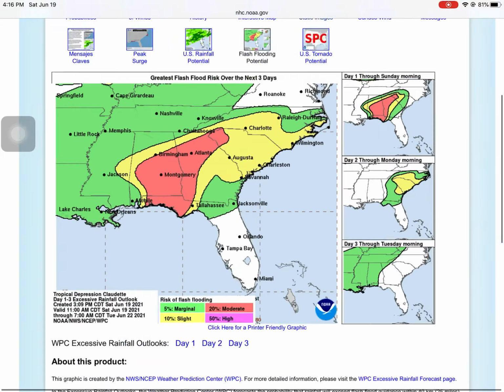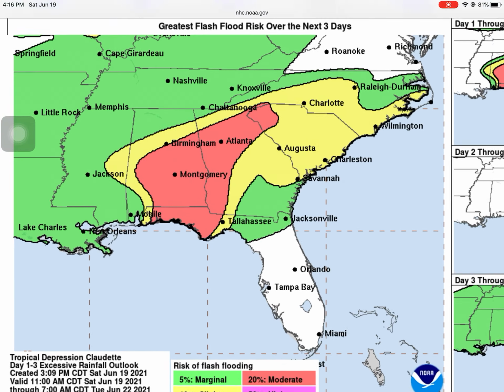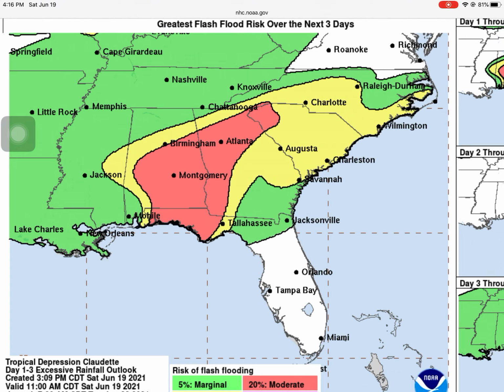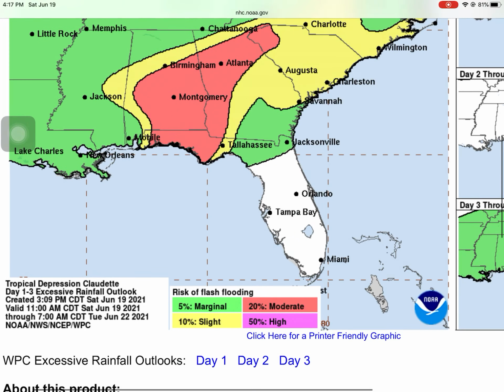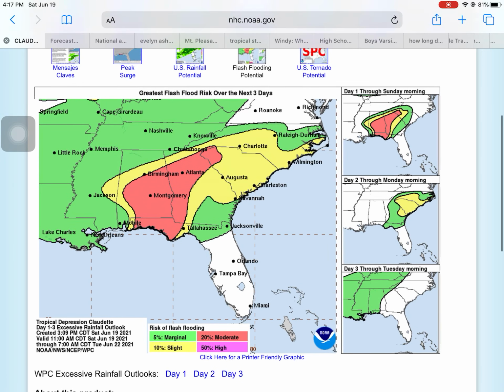But yeah, here's the flood potential right here. Look, flash flood warning, flooded. You can see my place in Charleston has a 10% slight chance. The highest amounts are at Alabama, then Georgia, and then parts of South Carolina too. They're at 20%, a moderate chance, so they have a good risk of flash flooding.